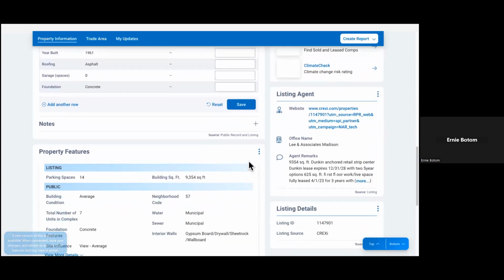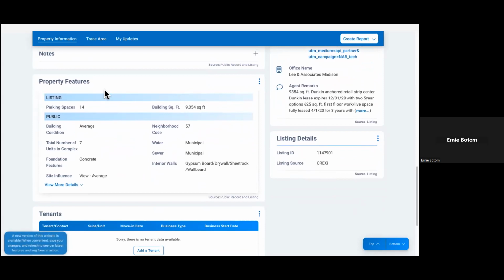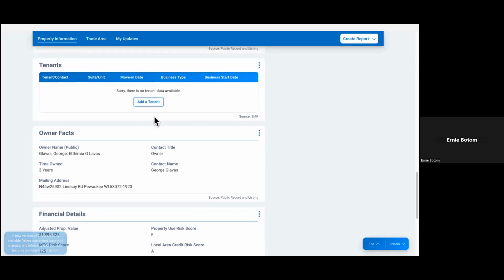Here's the actual listing information. Again, it's coming from Prexy. We have the listing office, the agent remarks, and all of that great information. Here are the property features. We don't have any tenants currently for this property, but you can add those manually if you would like. Anything that you add or change in RPR, you're the only person that's going to see that. So do check that out.